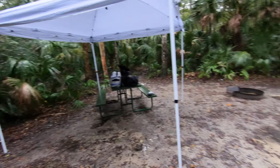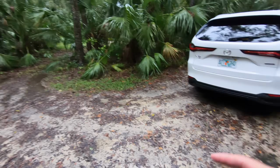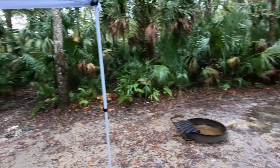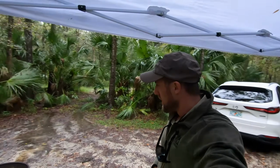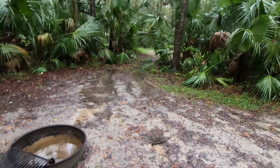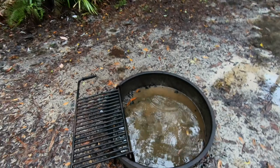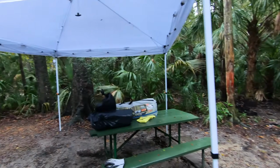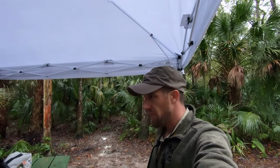And it's been raining all day. So as you can see, it's really muddy here. And it was raining all day yesterday, so it's a little flooded here, but I think we can make do with it. Even my, look at this, even my fire pit is flooded out. So hopefully that will dry out so I can enjoy a campfire tonight.